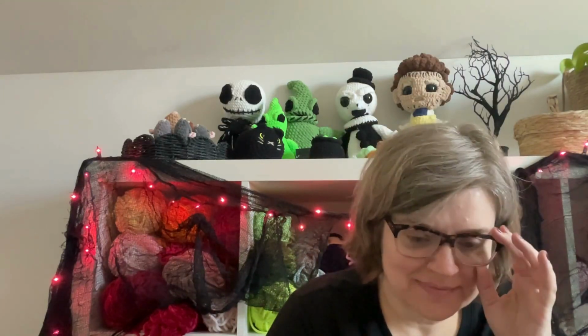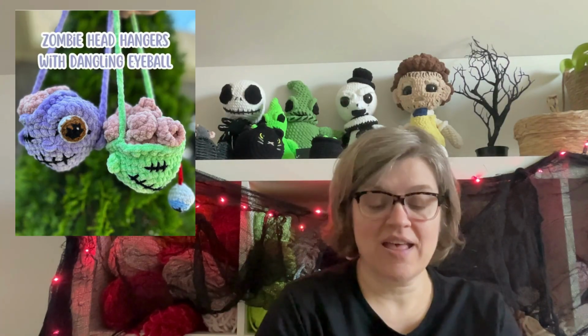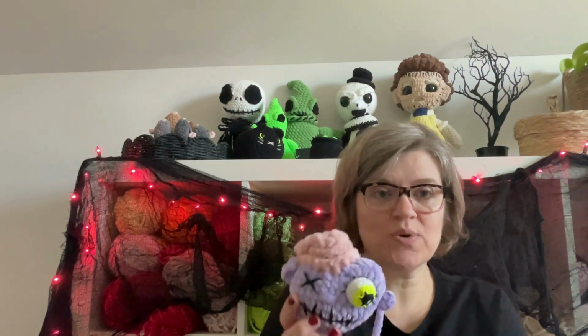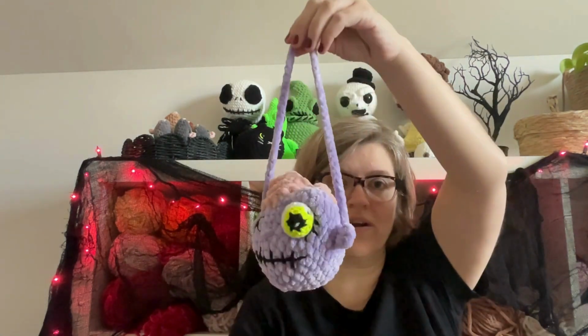And then for those of us who like a little more creepy, different kind of stuff, these are so much fun. Zombie head hangers from Twisted Tales Crochet. This was my very first pattern test that I ever did when I started crocheting. And I had no idea what I was doing, but still it managed to work. So here's one of mine that I did for a horror convention that I went to.